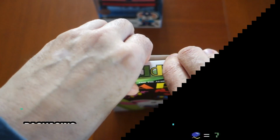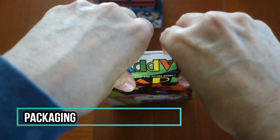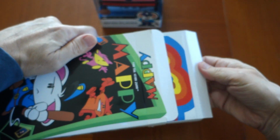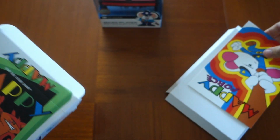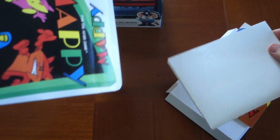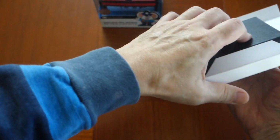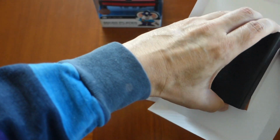Packaging. The artwork for the boxed version of Mappy is colorful, unique, and beautifully done. Credit to Nathan Strum. The background is white with a cartoonish theme. Mappy appears to be passing through a trapdoor with 2 distant trapdoors visible beneath him. He is being chased by 2 cats and 2 treasures are visible.